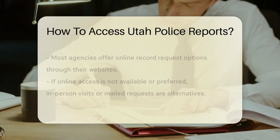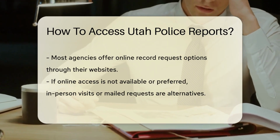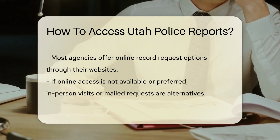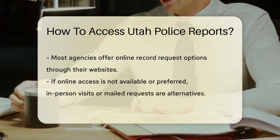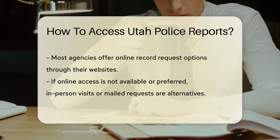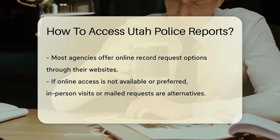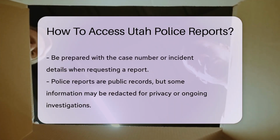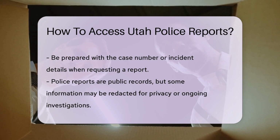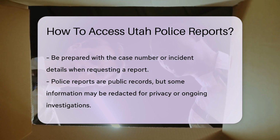First off, you'll want to identify the law enforcement agency involved. Was it the city police, the county sheriff, or perhaps the highway patrol? Once you've pinpointed the agency, it's time for some online sleuthing. Most agencies have websites where you can request records. Some even have forms ready to go, just a click away. But what if the internet is more foe than friend? No worries. You can always make a good old-fashioned in-person visit or send a letter. Just be sure to have the case number or relevant details handy.